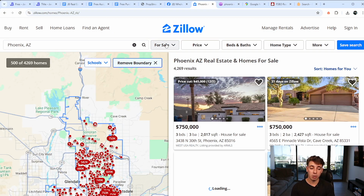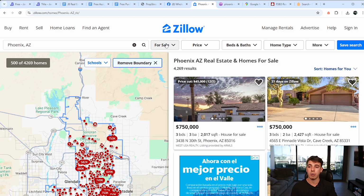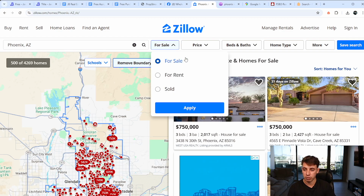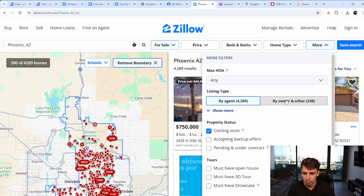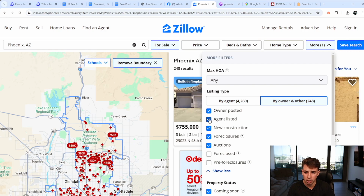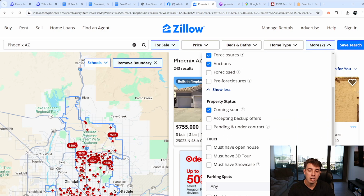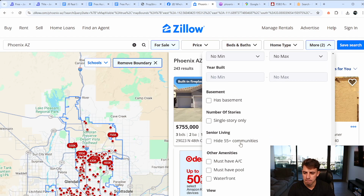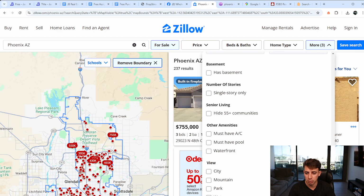Now we're going to search for some filters because we just want to be looking at properties that are listed for sale by owner. So we're going to click on for sale, make sure it's for sale only. We are going to do more, and we're going to do by owner, okay? We're going to click only by owner. We're going to remove agent listed, and we're going to remove new construction. We don't want new construction. Foreclosures and auctions are fine. Coming soons are fine, okay? And then we're going to do maximum year build, 2020. We don't want properties that are brand new. And we're going to click apply.